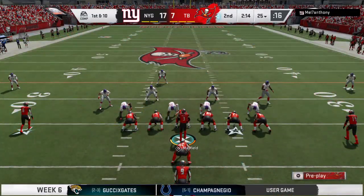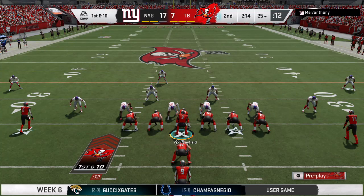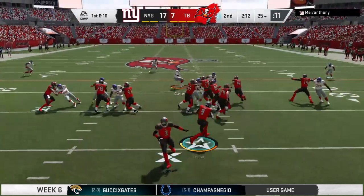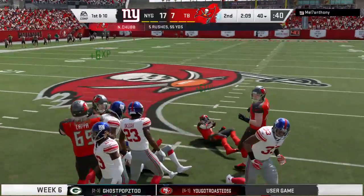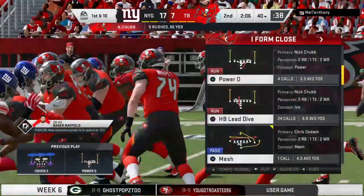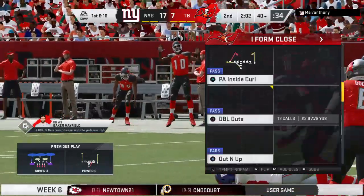The Tampa offense ready to get their drive started. They trail by 10, 17-7 as they come up on a 1st and 10. They start on the ground with Nick Chubb. And he takes us up to the 40-yard line before being corralled. 15 yards is the pickup there, and the drive starting very nicely. 1st down.